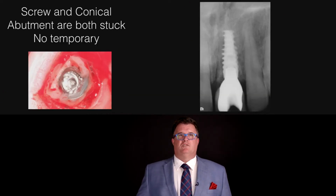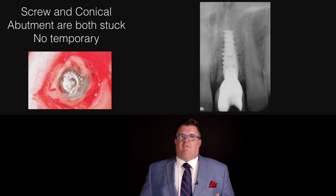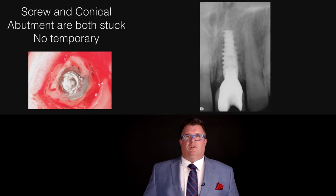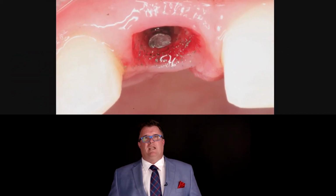I know that the screw is a conical type of implant system, and the abutment is sitting in, so we're going to have to make a temporary at some point on this crown. So let's decide what we're going to do. We want to get that screw out. One of the ways we can get the screw out is by cutting the head off. You can see the complete head is cut off.